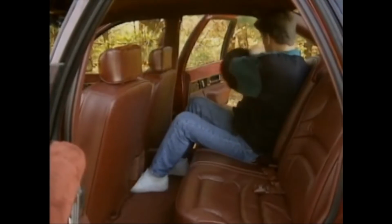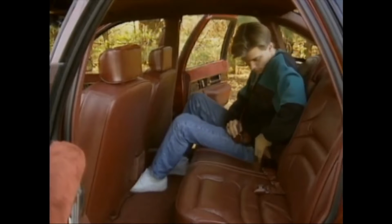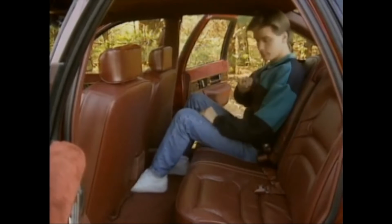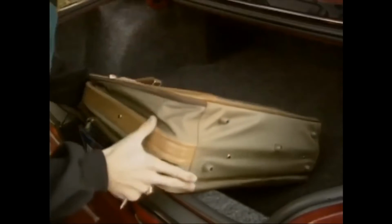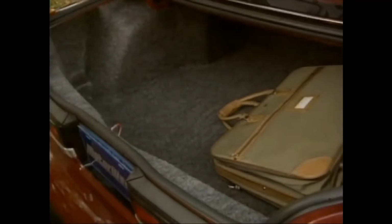Rear seat room is plentiful, even for tall passengers. The large rear cabin is one of the best features of the GM10 platform, as is the large trunk. There's plenty of the luggage space that Buick sedans are famous for, though liftover is not at bumper height.